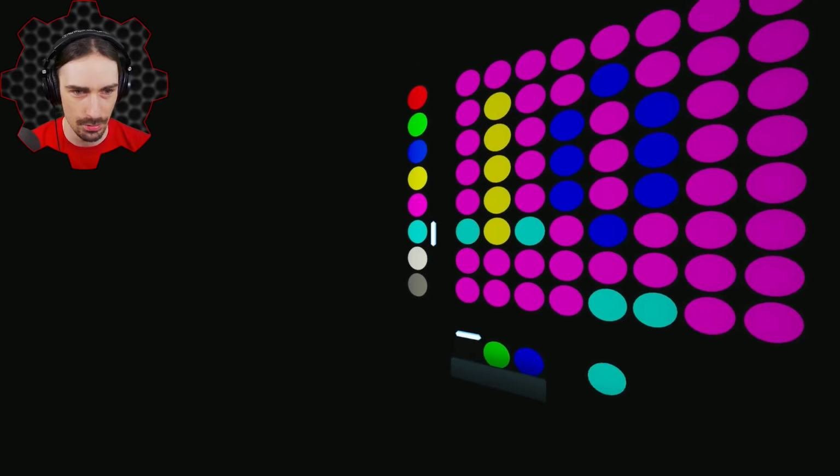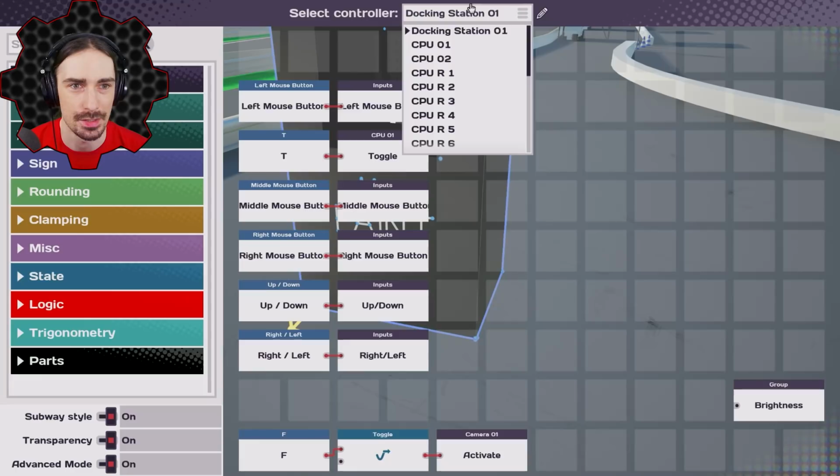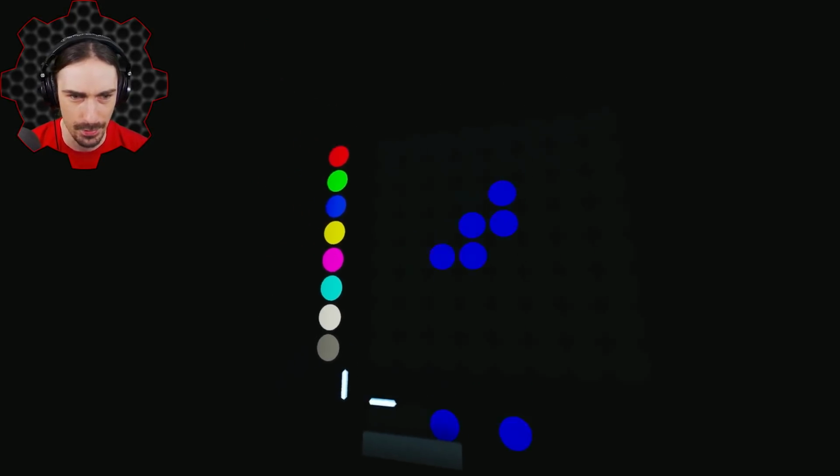This is so cool. All right, let's look into the programming of what is this thing like? How do you program a machine like this? There's a CPU, multiple CPUs for each color. All right, T seems to toggle the painting on and off.